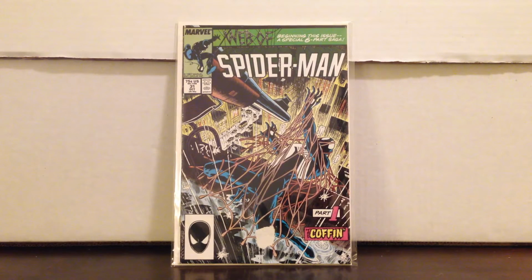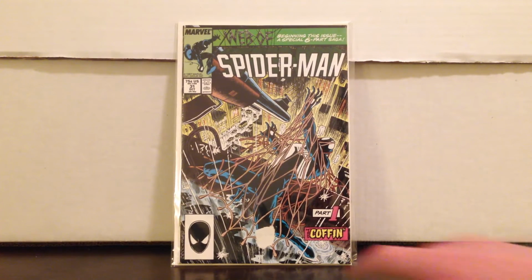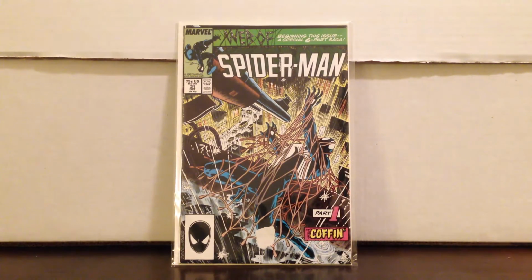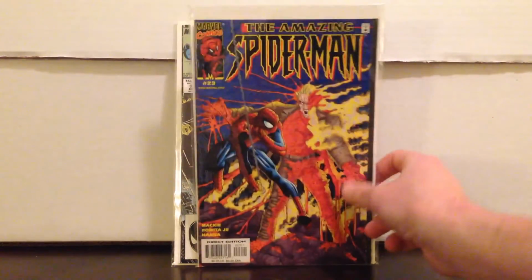The first one, Web of Spider-Man 31, Craven. That was all my beginning of the Wizard World Cleveland hunt for Craven. Did some digging, but I didn't realize until I got home. It's a really good book for $2, but I noticed down here when I got home that it had a tape pull on it, so it's probably worth a nickel now. But whatever. You can't win them all.